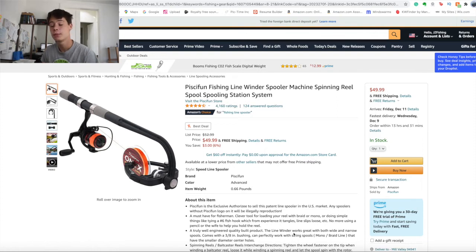So when you used to have to spool up a fishing reel before this machine, you either had to do it with 2 people manually, or you'd have to go to a bait and tackle shop and have them do it with an expensive machine, or have them do it with 2 people. But now with this extremely cheap machine, you can do it by yourself, whether you're at the lake, at your workshop, or at your house. You can do it wherever, because it's a very small machine, and it's very nice. As you can see, it only weighs 0.66 pounds, which is absolutely incredible, and it's a very simple design that makes sure that your line is very tightly packed onto that spool and is as good as if you were spooled up at a professional tackle shop.